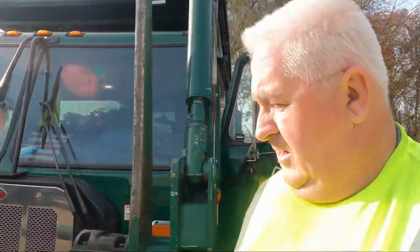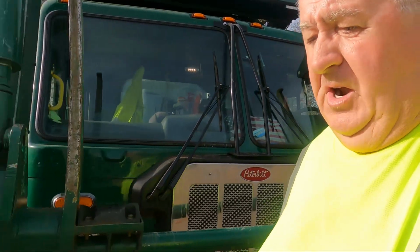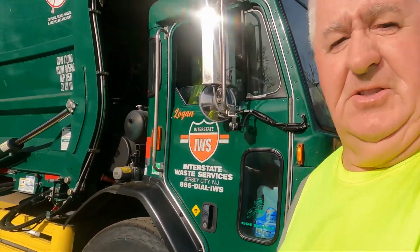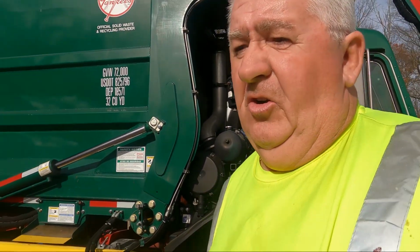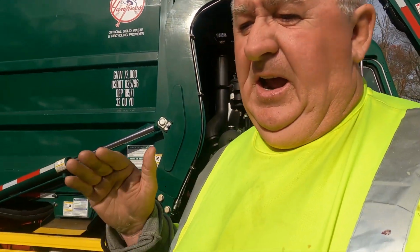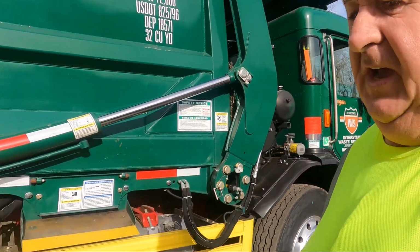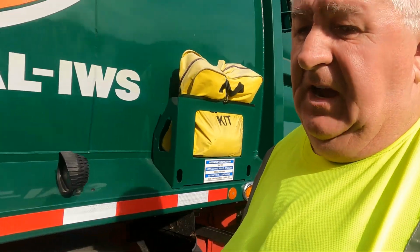And also, as you're walking around, check the battery cover. Check everything, kick your tires, make sure your tires are good, make sure your tires are not bald. And like I said all the time, if anything is wrong and there's an issue, write it up in your DVR, write it up and tell the mechanic. But most importantly, make yourself a checklist.